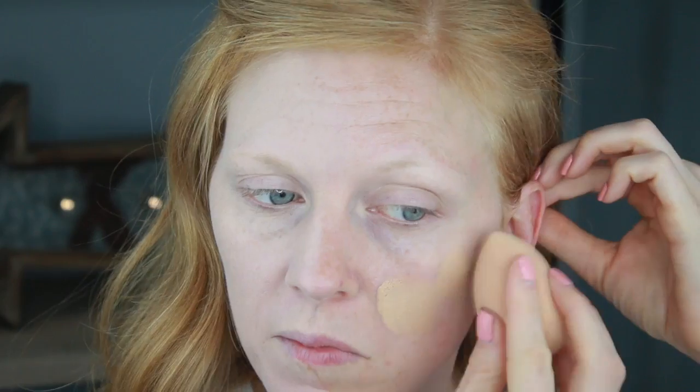And here's how you find your correct shade. Don't match your face. Your face is already gonna be a different shade than the rest of your body because you're washing it every day, right? You're exfoliating every day. You're wearing sunscreen. So it's not gonna get the sun that your shoulders do, right? So match it to your neck, match it to your shoulder.